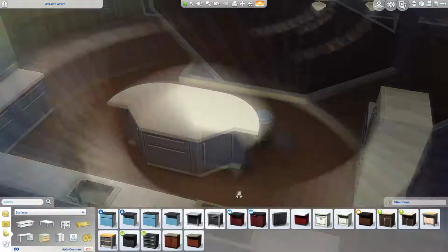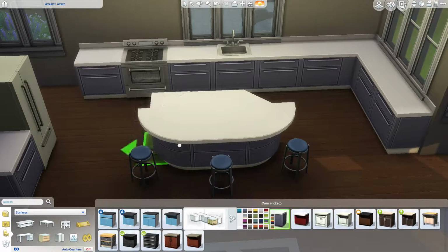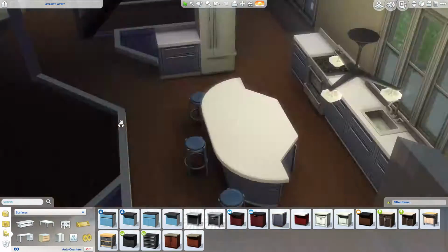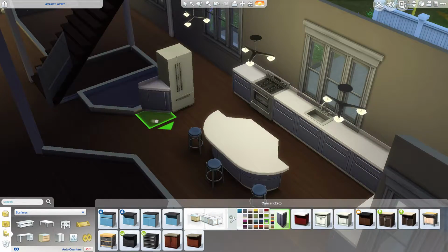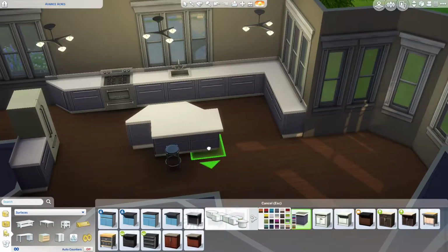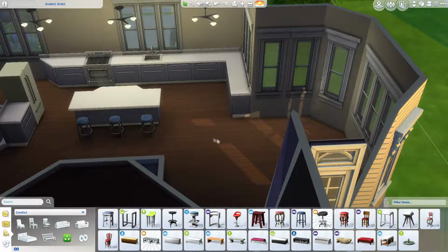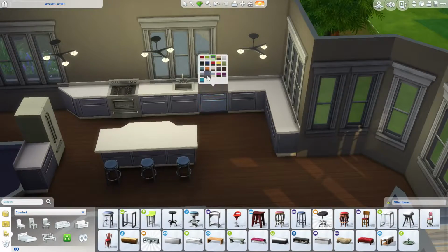And it definitely works with the style of the rest of the house. There's just quite a lot of counter space. It's a little much for a sim kitchen, but it looks good anyway. And there's also this really nice breakfast nook feature of the kitchen, which looks a little bit homier. It's a really cute and cozy shape, and I just like it a lot.